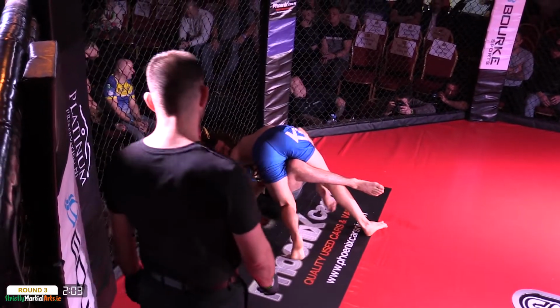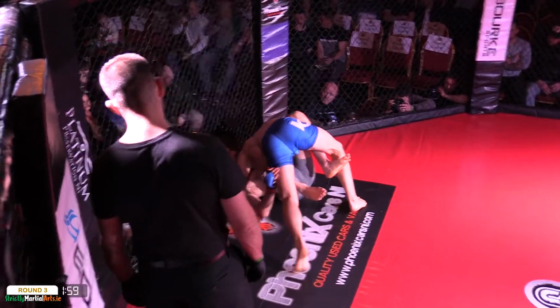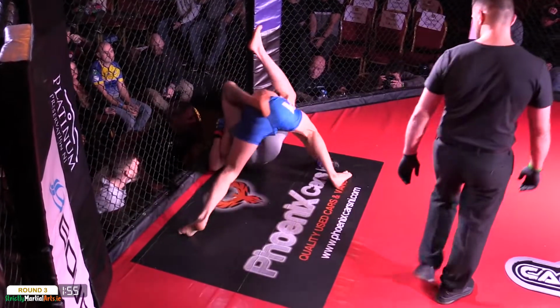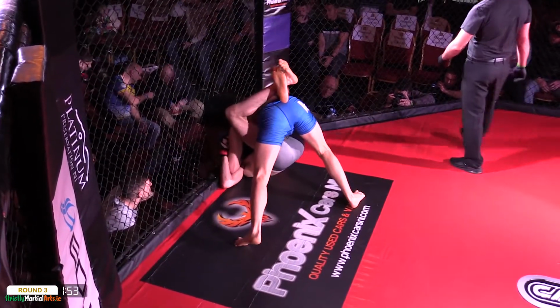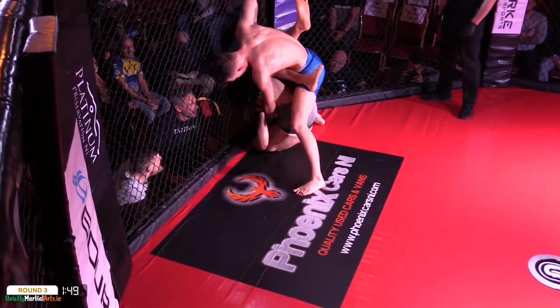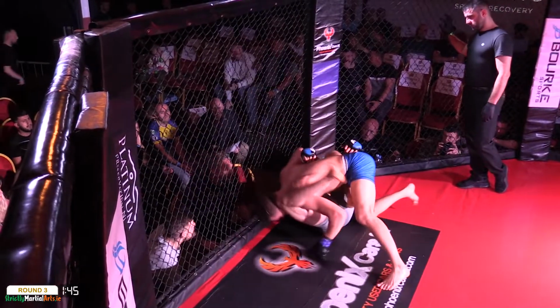You've got to think you're two rounds down. Are you going to want to sit in and try and work butterfly, or are you going to want to try and get back up to your feet? Or at least pull guard and try and work some triangles. Well, he's in now, but it's going to be difficult because look at the head pressure of Rennau. Beautiful work, right underneath the chin, and he's right in the corner of Chris, getting all these instructions.